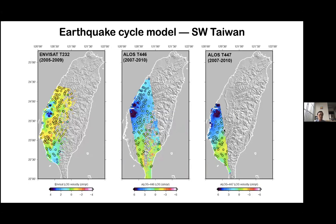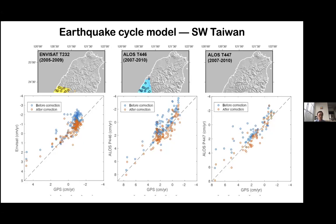This is without any adjustment between InSAR and GPS. You already can see the color between the background pixels and the circles is very similar. That already tells us that the GPS and InSAR are in very good agreement. To compare that quantitatively, we can just draw this GPS with InSAR comparison.